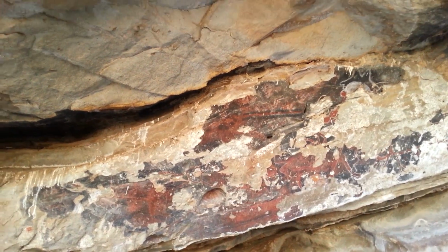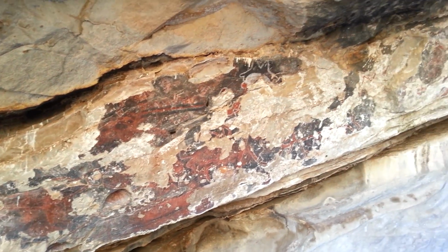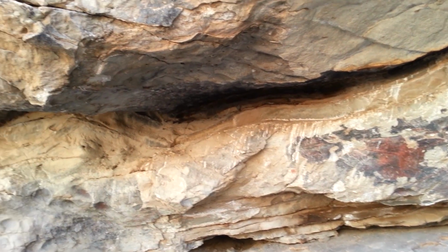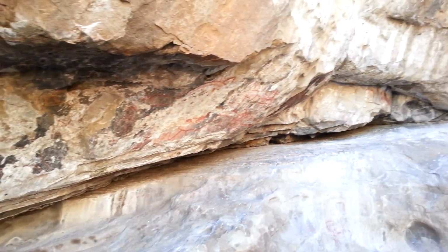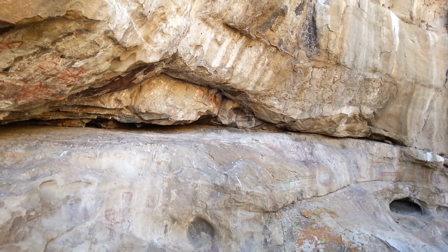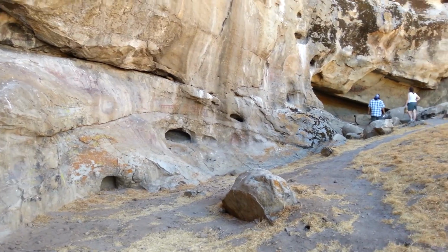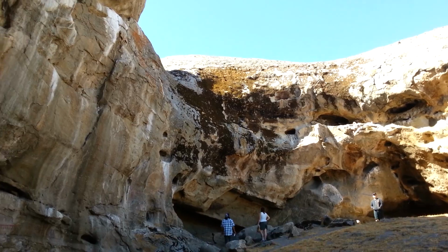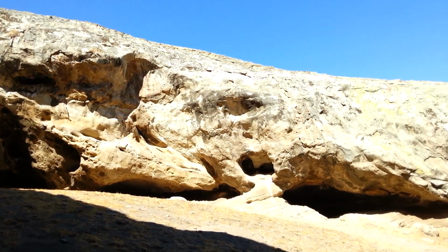More cave paintings right here. So it must have been a beautiful mural, man, when it was in its day. Must have gone from here all the way up to the top and up to right there. So it's just been eroding for thousands of years. So it goes all the way up there. It's like a horseshoe.